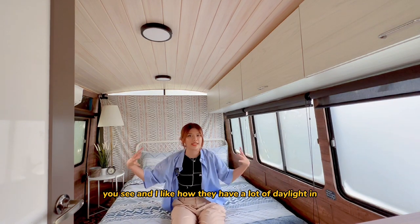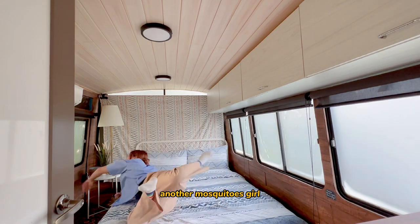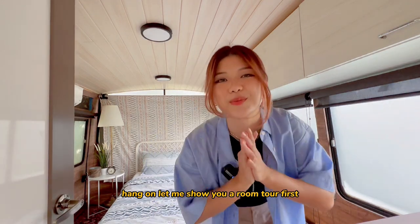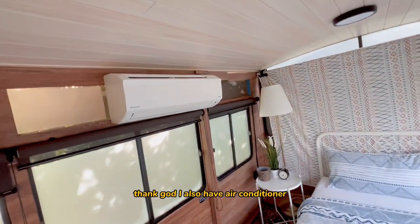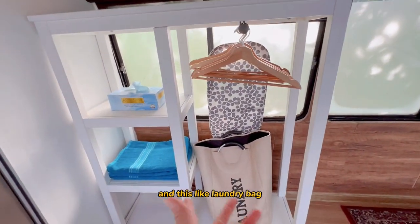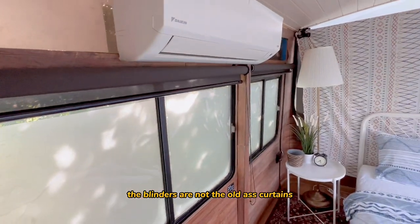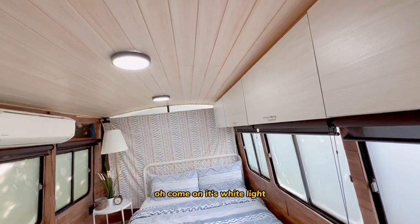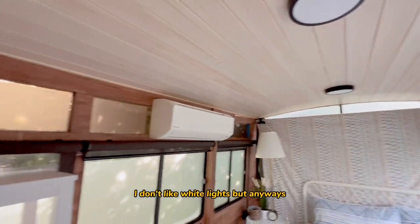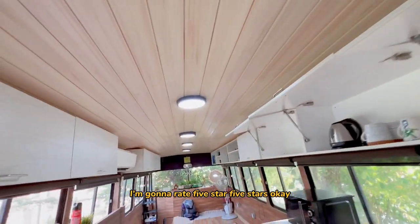And I like how they have a lot of daylight coming in, so it looks very aesthetic. You get to take a lot of photos. Another mosquito. Girl, hang on. Let me show you a room tour first, then I'll spray the mosquito repellent. Okay. Thank God they also have air conditioner. And this laundry bag is very nice, very well put and very practical. Everything's blinds and not old curtains. Very nice. But how do you turn on the lights? Okay. Oh, come on, it's white light. I don't like white lights, but anyways. Oh, they have towels. That's nice. I'm gonna give five stars.